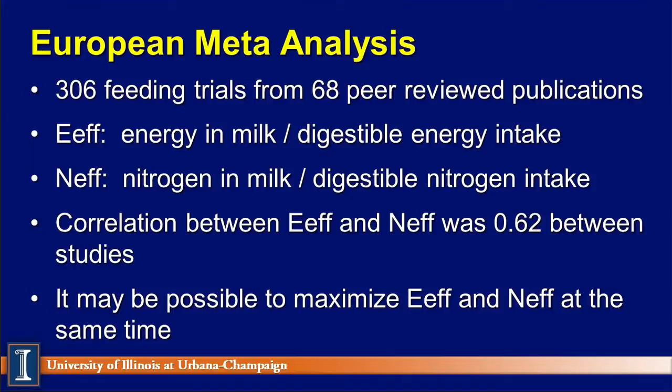But you can see the good news is that if we saw an improvement in energy, we saw an improvement in nitrogen as well. And I am convinced that nitrogen is going to become much, much more important as we look at this very hungry world coming to us in the next 25 or 30 years. So again, another data set.